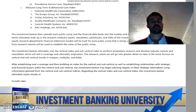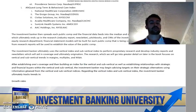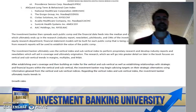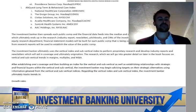So the research will go into greater detail. The research, which we will go into greater detail on later in the book and course, focuses on vertical and subvertical trends in margins, multiples, and M&A. So after establishing one's coverage, building an index for the vertical and subvertical, and establishing relationships with strategic and financial buyers within the vertical and subvertical, the investment banker may begin advising targets on their strategic alternatives using information gleaned from the indices.